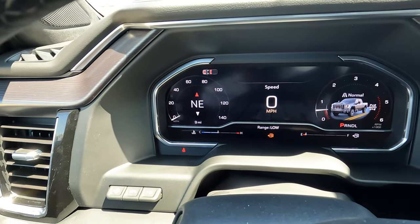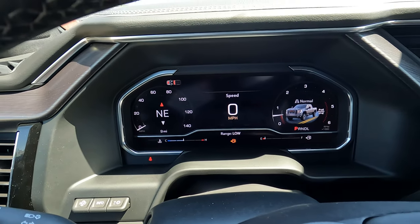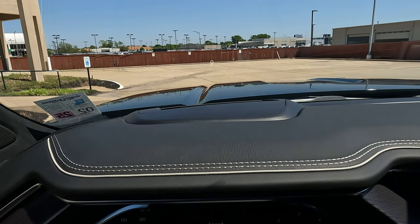Turn signals also, left turn signal, right turn signal, they do work. Make sure you use them, folks. This vehicle has a heads-up display. Can you see that? Let me see.